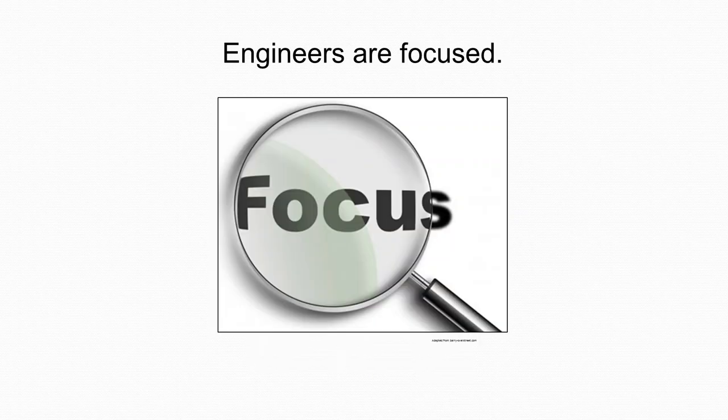Most engineers that I came across are very focused individuals. They can concentrate on a task very easily, but only for a limited amount of time. And I'll speak more to that later. Consequently, for the technical writing training sessions, I learned that the engineers want to obtain this information on how to write, what not to write, tips and suggestions. They want this all as quickly as possible.